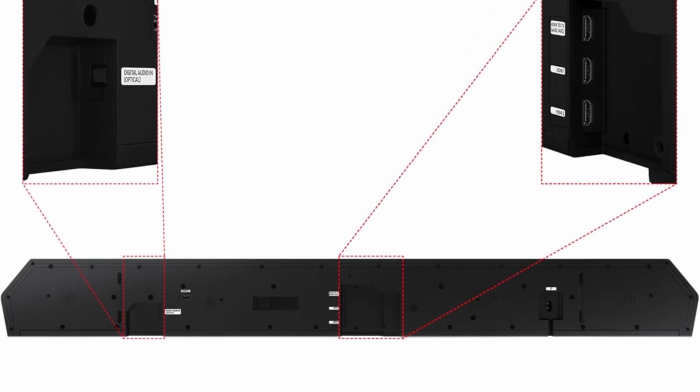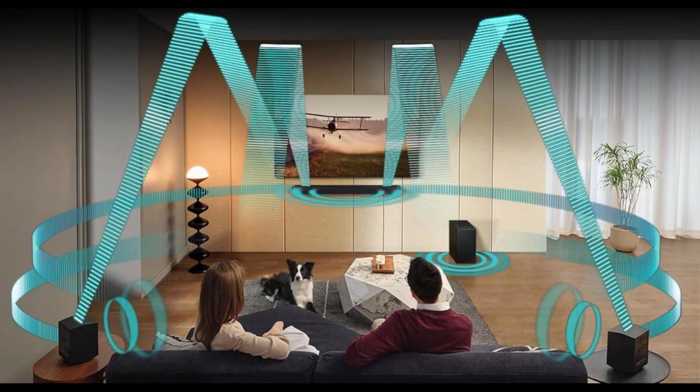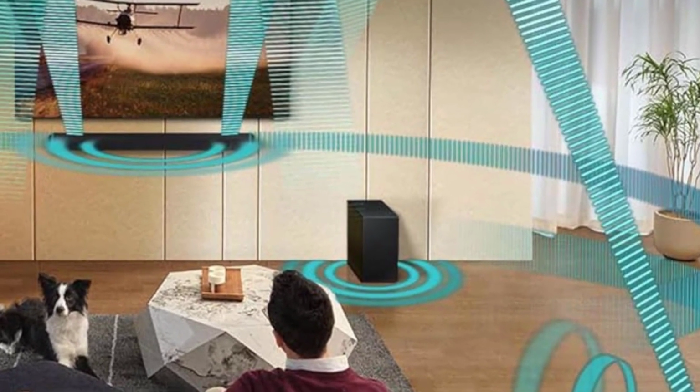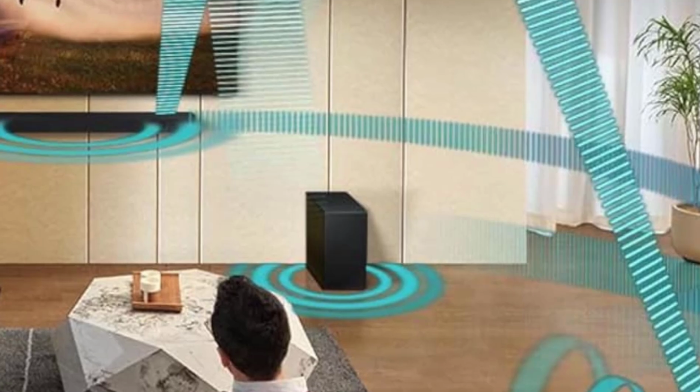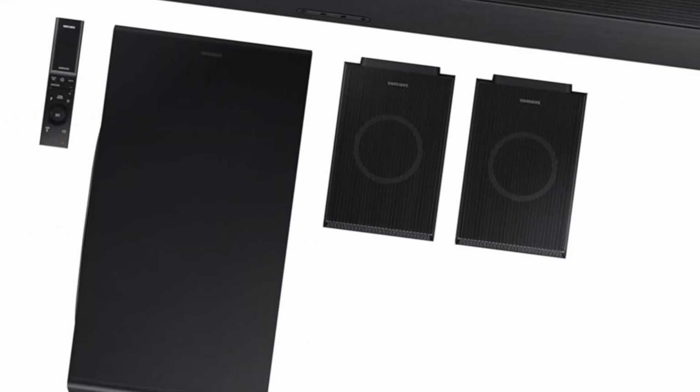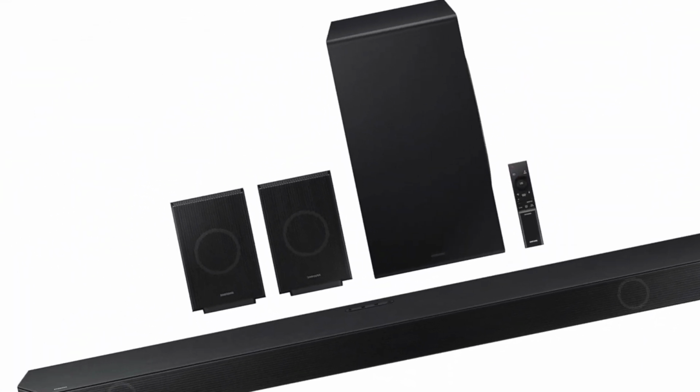If you really don't need HDMI 2.1 support, then you'll want to go for the HW-Q990C. It offers a very comparable overall sound performance, and even though it can't pass through 4K at 120 Hz signals, you can still pass through other high bandwidth signals like HDR10, HDR10+, and Dolby Vision, which can all be found on streaming services and Blu-ray discs.